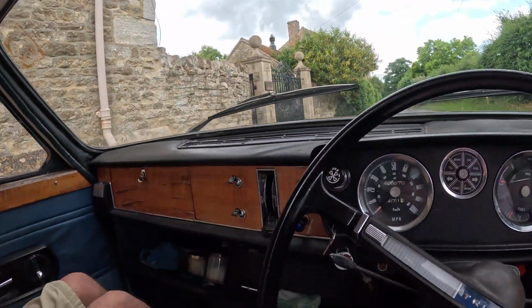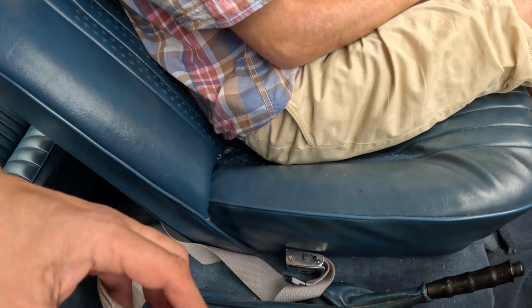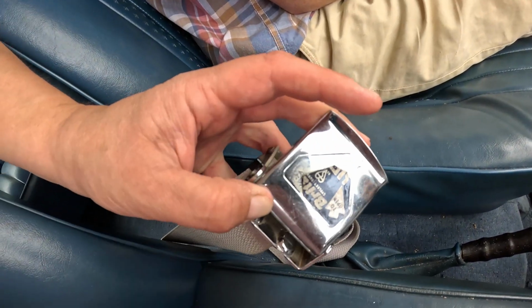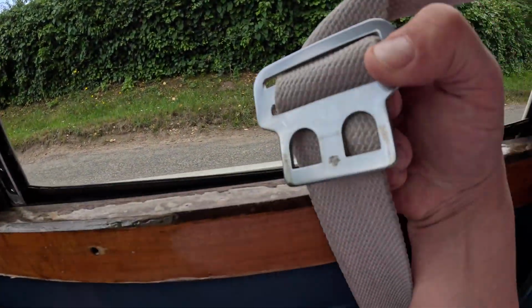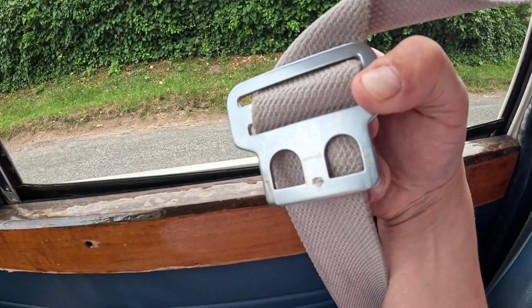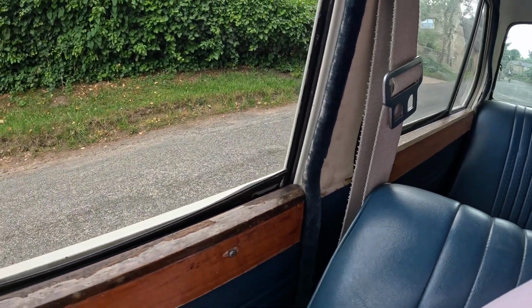The other thing I want to show you are the seat belts. So that's where your seat belt clips into. It's almost like an airline style seat belt. Really nice. Actually worked quite well. Here's the other end. Bit of a yoga to get this done. But yeah, that's your seat belt. Really nice looking thing. Obviously it was Volvo who changed the way seat belts are made in the 1970s.